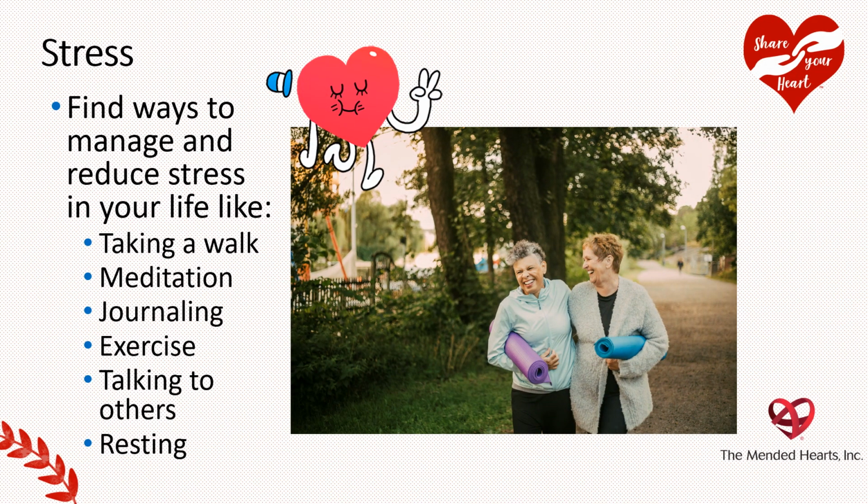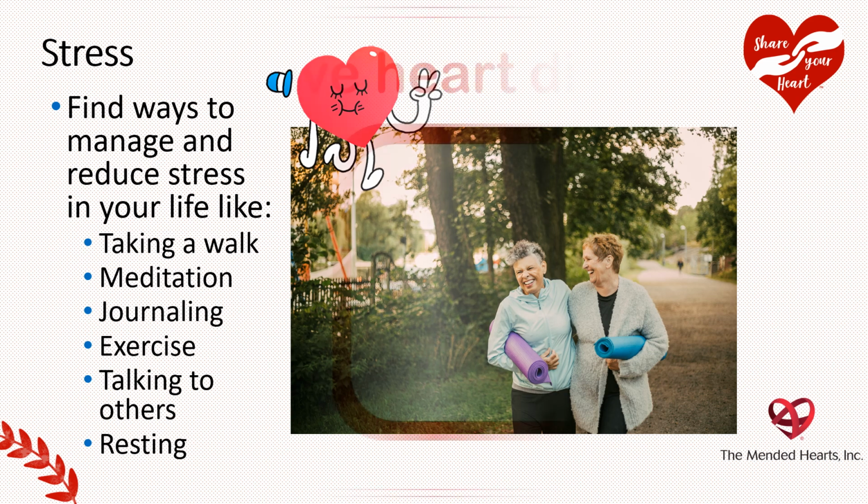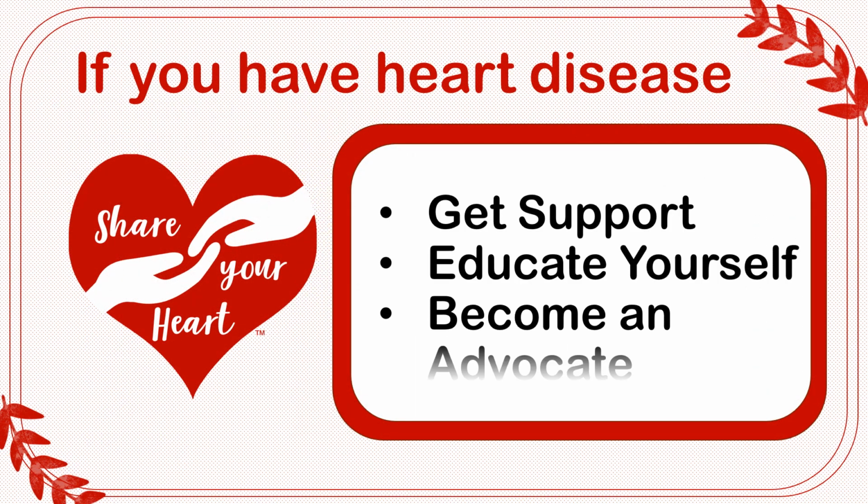Also, find ways to manage and reduce stress in your life. Some things that may help are taking a walk, meditation, journaling, exercise, talking to others, and resting. Make sure that you get enough sleep each night as well. If you have heart disease, get support. Educate yourself about your heart disease and become an advocate for yourself and others.